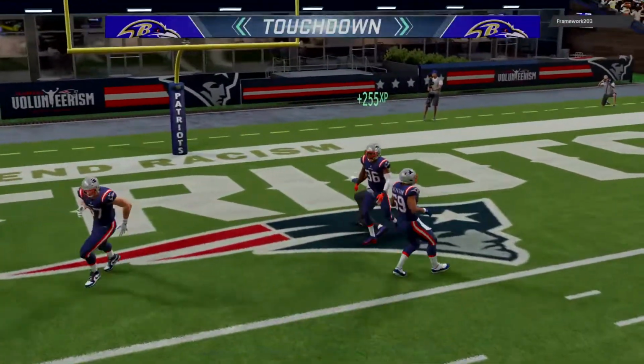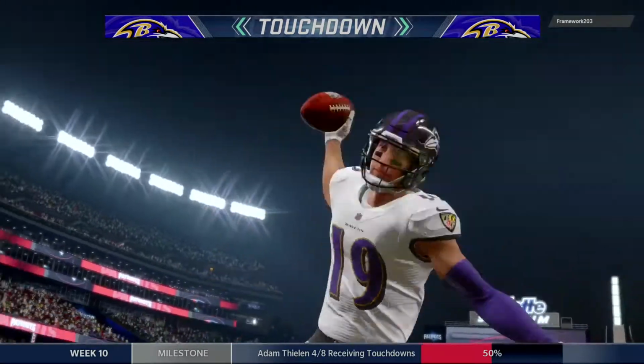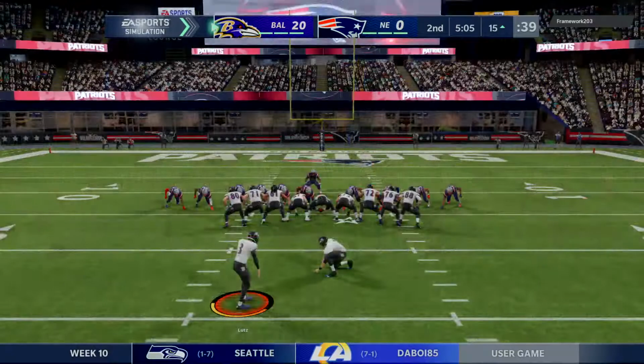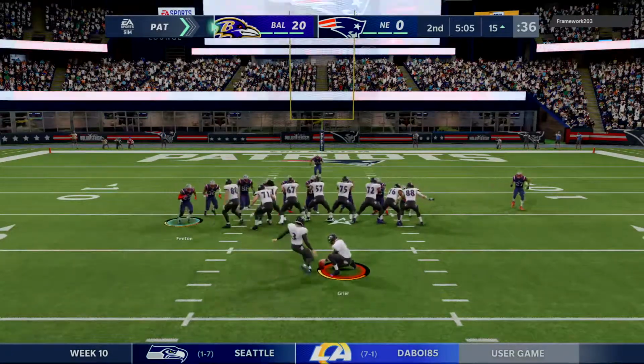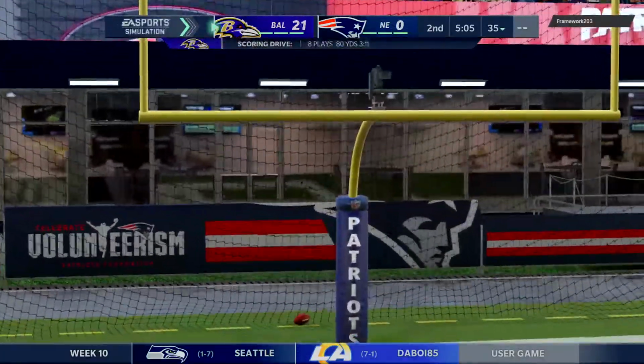Got a man, it's caught for a Ravens touchdown. Adam Thielen. 2 catches, 2 touchdowns here so far. And the Ravens will add on to their lead. So simple math here in the first half. They've had 3 drives offensively, and they have scored every time, and they've got the lead.